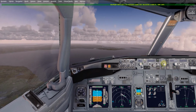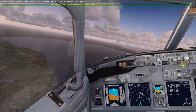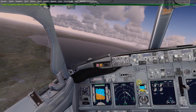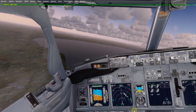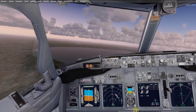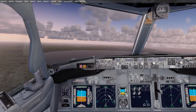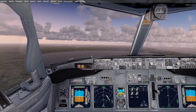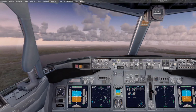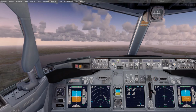301, turn left heading 335, descend maintain 6000, QNH 1005. Left turn to heading 335, descend 6000, QNH 1005, IBF 3019. Right heading 350.